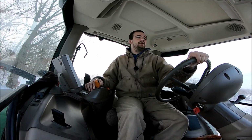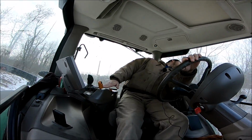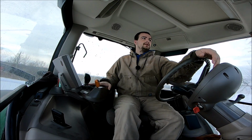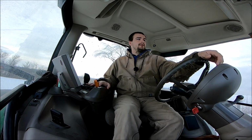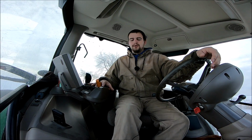No, I'm not gonna sell it. I'm not trading it. I'm not gonna replace it with this. This is a 6195R, the loader on the front. This is the second time I've actually ran it here, and I'm not about to sit and tell you guys all the technicals about it, because to be quite honest, I'm not going to sit here and pretend like I know all the ins and outs of this machine.